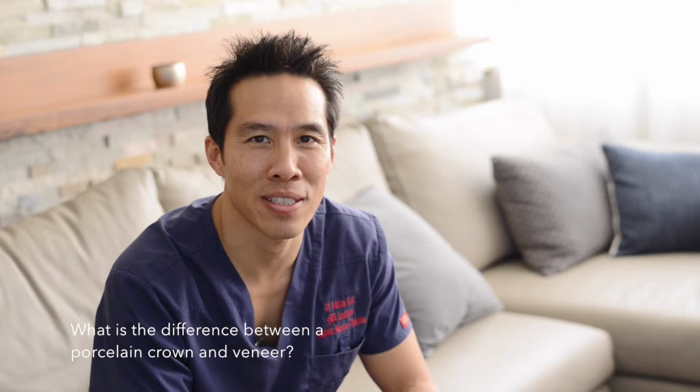So what is the difference between a porcelain crown and a porcelain veneer? I suppose there's a lot of misconception with this concept, and I suppose many people think that it's much easier to have a porcelain crown. They also think that there may be more preparation or more tooth removal when actually doing a porcelain crown over doing a porcelain veneer. I just want to explain what the differences are.